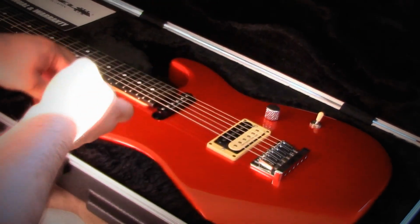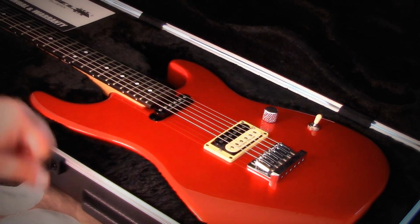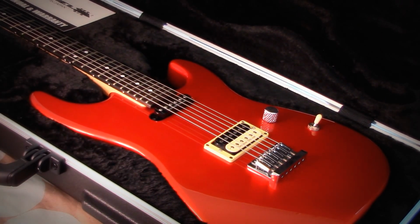It comes with a beautiful Charvel case, really high end. All I can say, these promo guitars are very well made, high end guitars. If you see one on eBay, you're a guitar guy, you owe it to yourself to grab one.